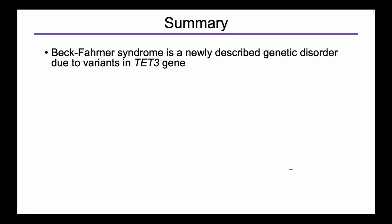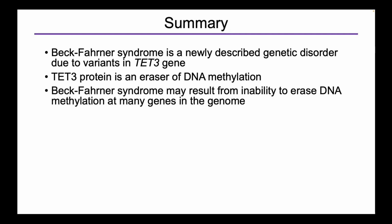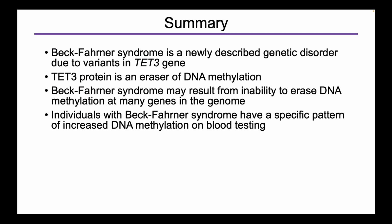So in summary, Beck-Fahrner syndrome is a newly described genetic disorder due to variants in the TET3 gene. The TET3 gene encodes the TET3 protein, which is an eraser of DNA methylation. Beck-Fahrner syndrome may result from an inability to erase DNA methylation at many genes in the genome. And individuals with this condition have a specific pattern of increased DNA methylation on blood testing.